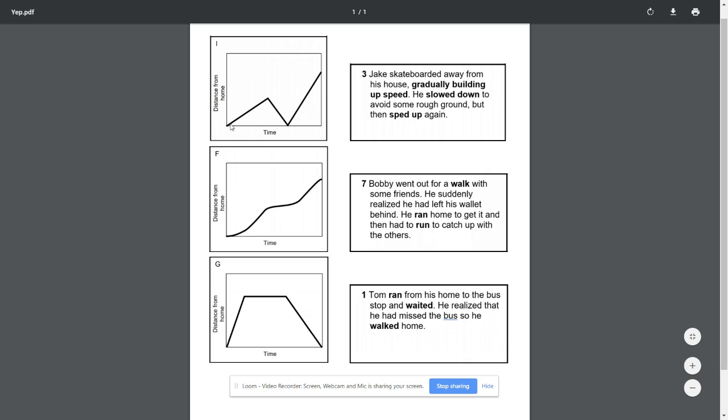He went out for a walk. All right, he's leaving his home. He's going out for a walk. He realizes he left his wallet behind and he goes back. This makes sense. He goes back home. That's a negative slope. And then he ran home to get it, or sorry, he ran to catch up with the others. So he's going to catch up with the others. And this is a steeper slope, which makes sense because over here he was walking and over here he's running. That means his speed is greater because the slope is steeper. All right, that makes sense.